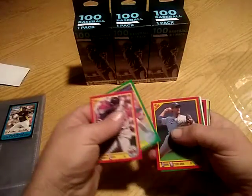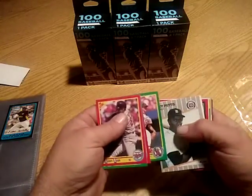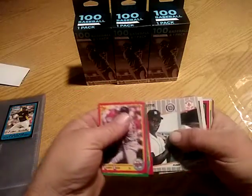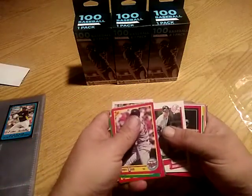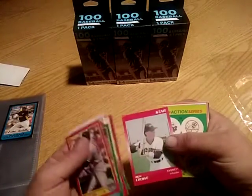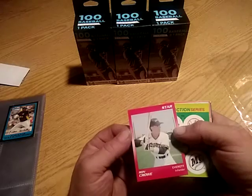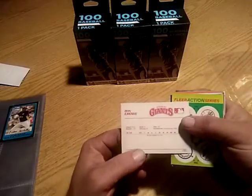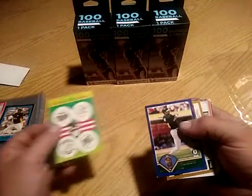Randy Bush. Kirk Gibson. Used to like watching him play. Ooh. Lee Smith, Mark Lewis, Steve Sax. I remember that whole group. Wow, look at this. Aaron Crow, Everett infield star. That is a very unusual card. I remember getting these in the packs, all the little stickers.